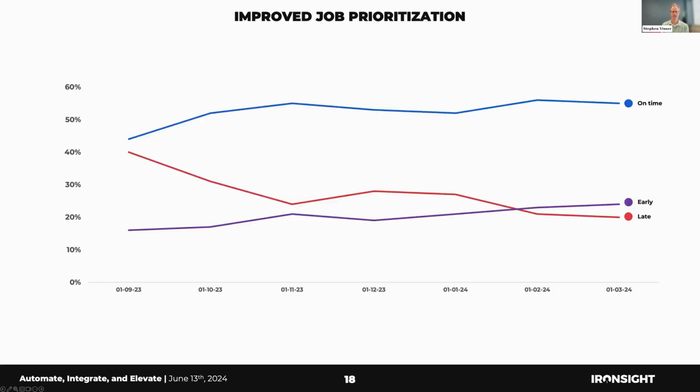Another thing we tend to see is reduced carryover and compliance with plans. This is a chart showing work over a few months, and in this case, they've dramatically reduced the number of late jobs by half.